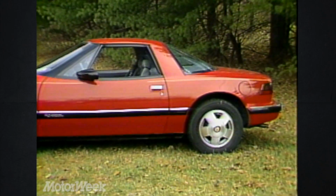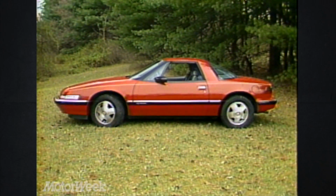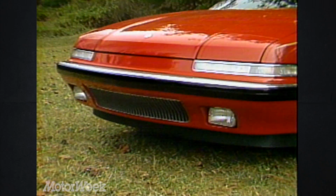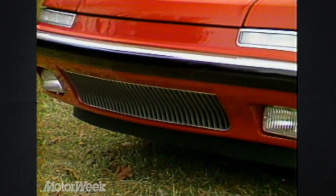The Reatta has a sleek, smooth shape, yet it's different from the popular Coke bottle theme used by Ford, Audi, and others. Styling is distinctive, if not as dramatic as we'd like, and the shape has to grow on you. Retracting headlamps keep the bullet front smooth as glass, while the below bumper grille work looks like an open invitation from a shark. It's the most aggressive feature of the Reatta's styling.